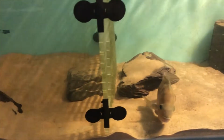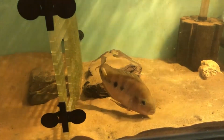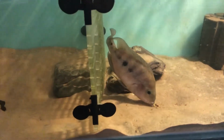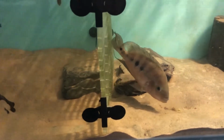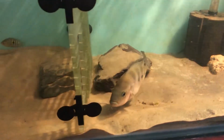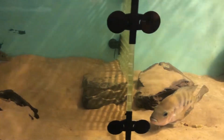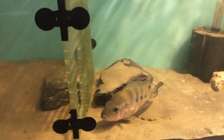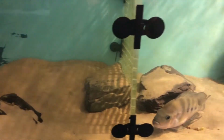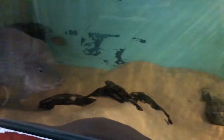She was teasing him when I fed them earlier today. It was almost like she was moving the food towards the gap just to wind him up, and he couldn't get at the food, and then she just swam by the filter and was just watching. So hopefully now that she's got access to him, there's some rocks in there that they can spawn on. So hopefully we'll have some success with these.